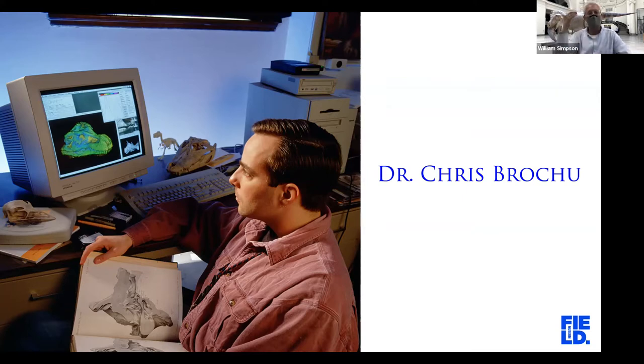But another attractive feature of Chris was that he had gone through a program at the University of Texas that specialized in CT scanning. And we knew that we were going to want a CT scan, at least of the skull, rather than, in the old days, you'd cut it up to see inside it. But nowadays, we can use CT scanning. So that was another attractive feature of Chris. He is the one that studied Sue and in 2003 published his monograph on Sue.